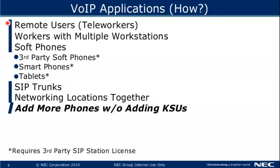Because with voice over IP, programming stays with the device, whereas in a TDM solution or a digital key telephone, programming stays with a port. All right. Will they be using soft phones, third-party soft phones? Will they be using smartphones or tablets to integrate with their communication system? All right. That's another question. And that can lend itself to some voice over IP applications.